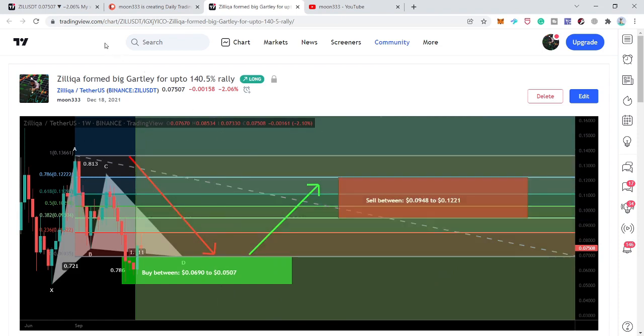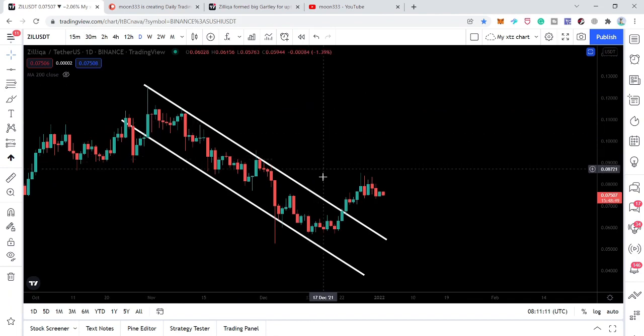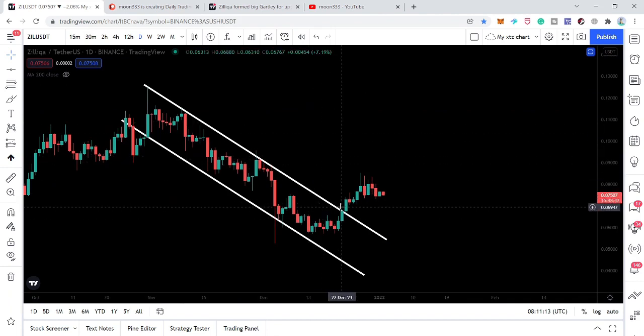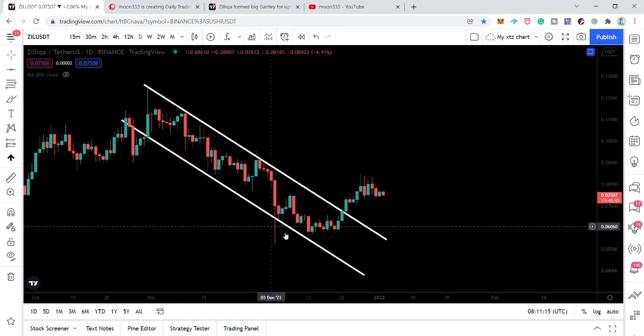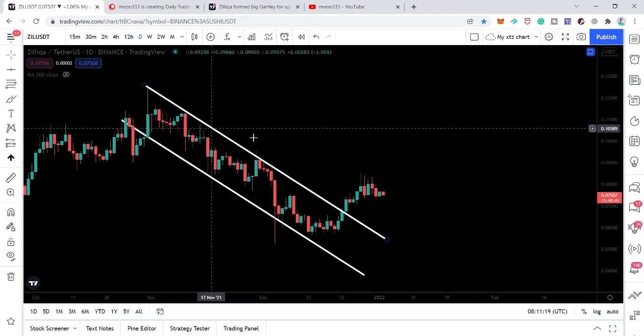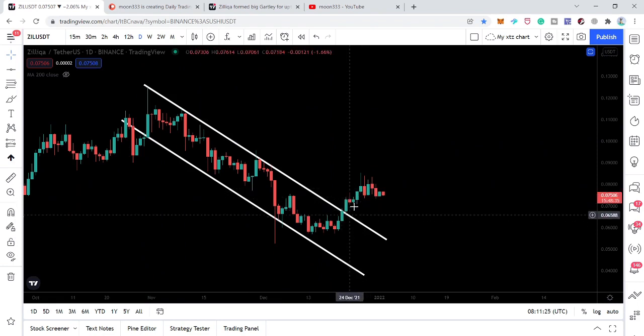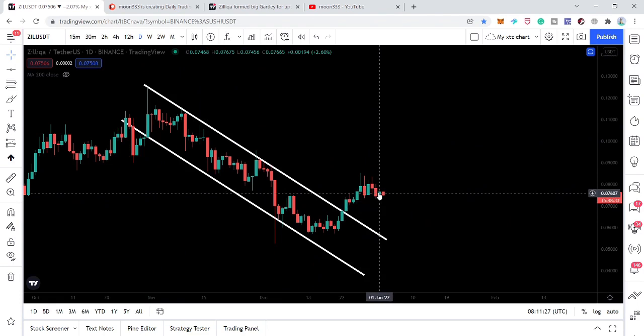Now, let's move back to this daily time frame. And here we can see that the price line has broken out this resistance of the down channel after a long time. It entered the channel here in the month of October 2021 and broke out the resistance here at the end of December. And now, after a short rally, it is still moving sideways here.